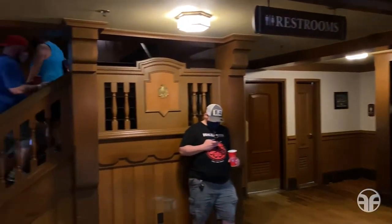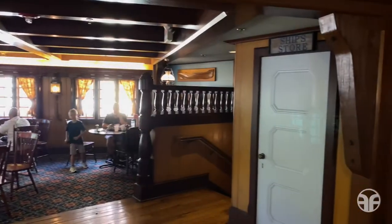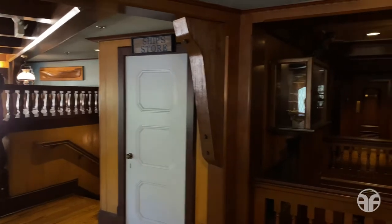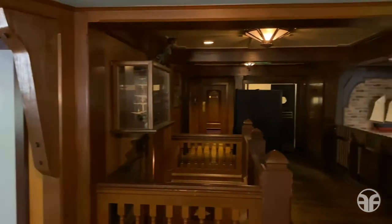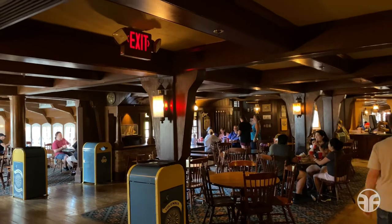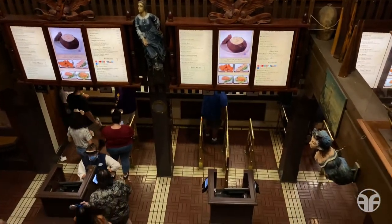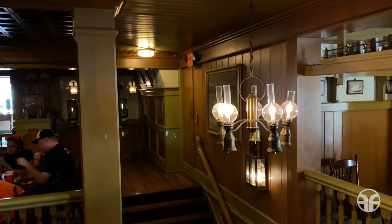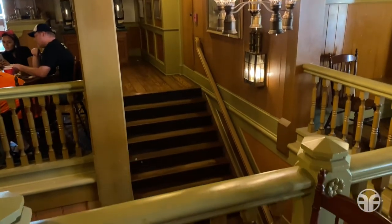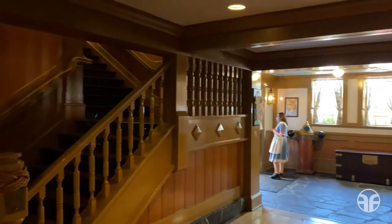Adjacent to the front counter are some restrooms and a stairway that goes up to the second level. Here's one of the dining rooms on ground level. Up on the second level are the steps over to the left-hand side. Up ahead are some additional restrooms, and over to the right-hand side is an additional dining area. And down below is the front counter. On the opposite side of the building is another stairway. Let's go back down to ground level. There's the steps we just came down, and around the corner to the left is the exit.